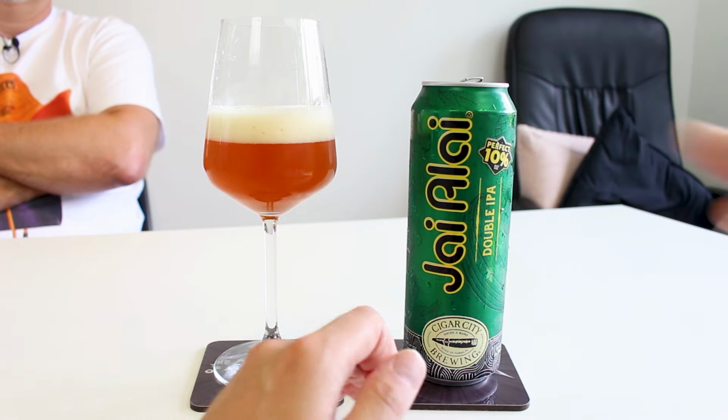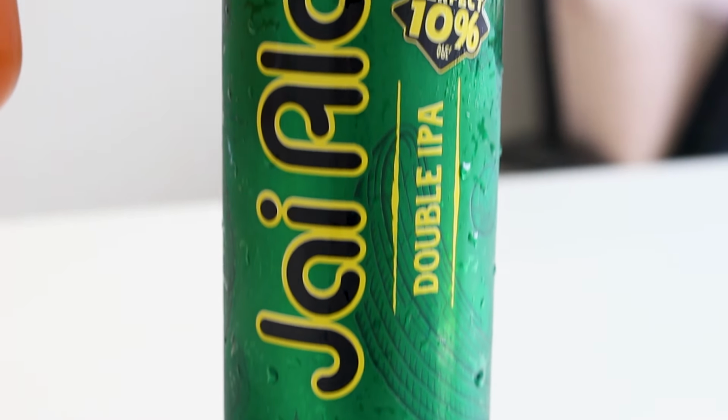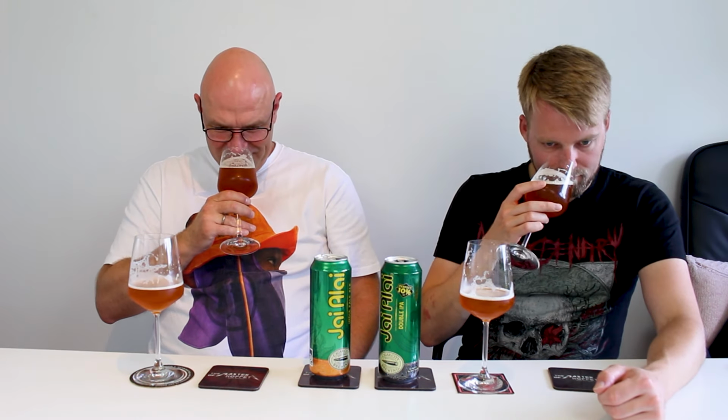Let's give it a smell. First, it looks the same. It looks almost the same. It's just a shade darker. I think that's because we drank some of the other one. Yeah, probably. Because before it looked exactly the same. Yeah. Well, let's take it out. It's less aromatic, I think.